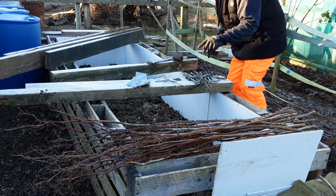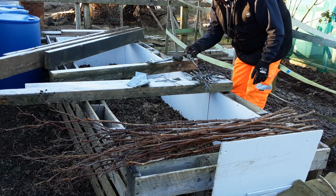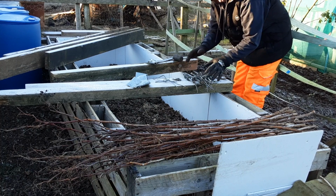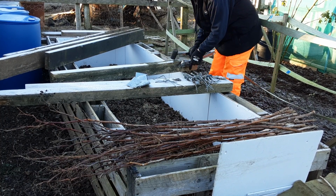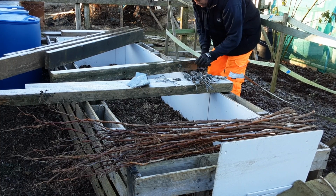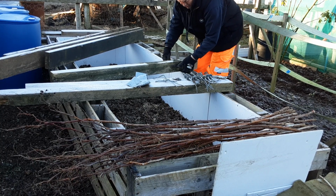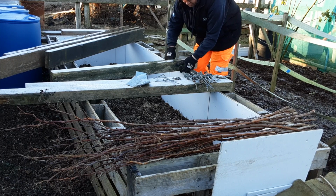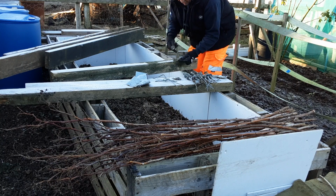Here I've been taking out all the brackets. If you ever watch the hashtag starting a new allotment, I made these myself, a bit of threaded bar. And before I decide what I'm doing with the posts, I thought I'd best get these dismantled. They've been sat here for absolutely ages. This is the greatest time to actually get some of this work done, when you've got 15 minutes spare.